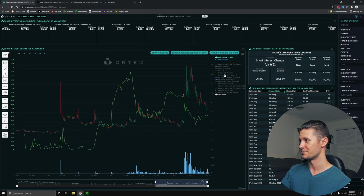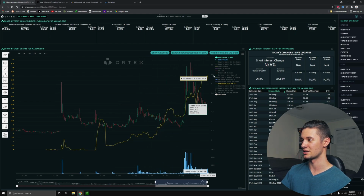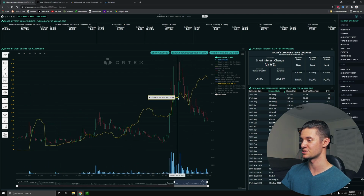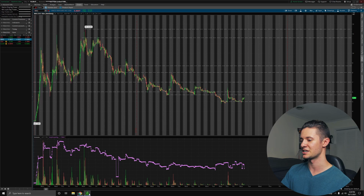26.3%. And you can actually see that we've just been moving up in a straight line, basically. Like a lot of people or institutions have been just shorting this thing, pushing us down. And the short interest, as you can see right here, as a percentage of the free float, this yellow line has just been going up and up. And we've just been getting shorted down and down and down. And every now and then, there's been a little squeeze, which has raised the price very temporarily, right?